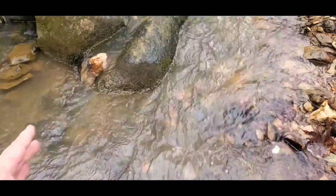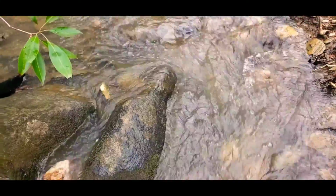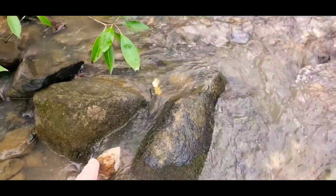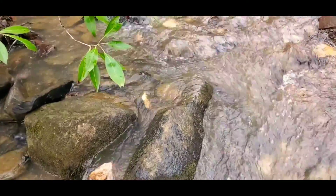I'm gonna work my way up this little stream bed here. I got good color on both sides, as in good orange red clay stuff. And if I get up here, I'll be moving these. I might need to go ahead and try to move this rock, see if it's movable, just try to open up the flow.